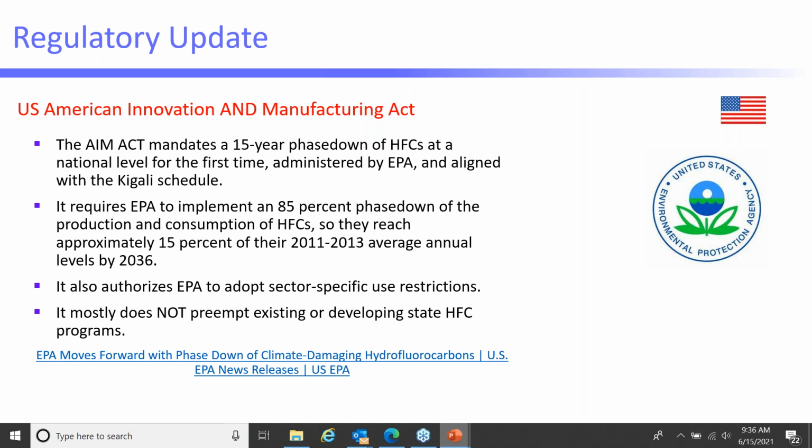So it requires the EPA to implement an 85% phase down of production and consumption of HFCs. So they will reach approximately 15% of their 2011-2013 average. So this is the baseline. They want to achieve an 85% reduction of that baseline by year 2036, which is very much in line with the Kigali agreement. It also authorizes the EPA to adopt sector-specific use restrictions.